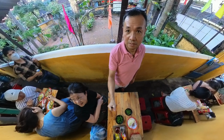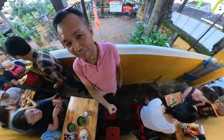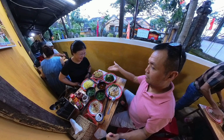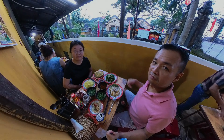Okay, here we are at the little alleyway, and we found it. We're ready to rock and roll. This is the world famous Hoi An chicken.